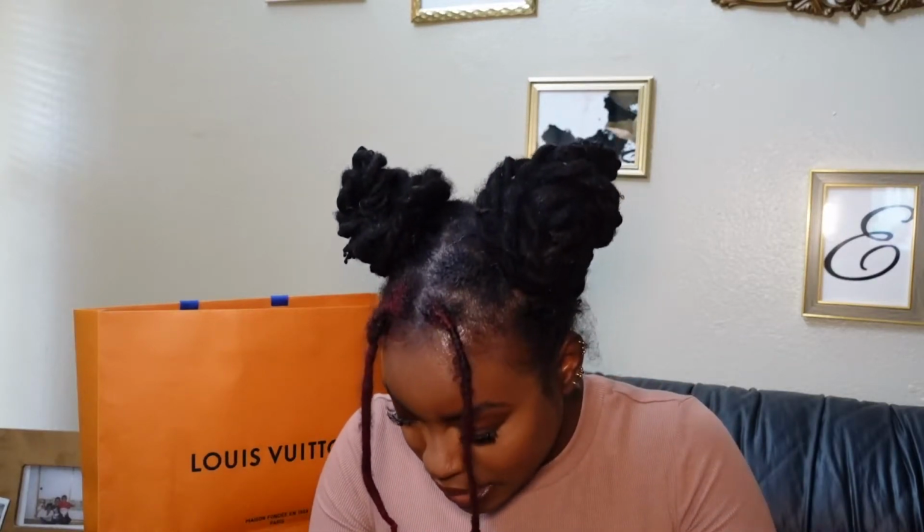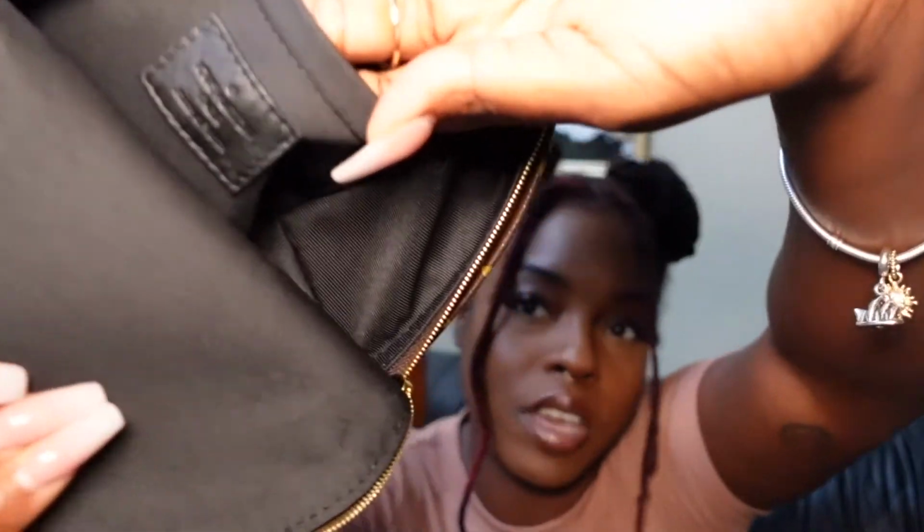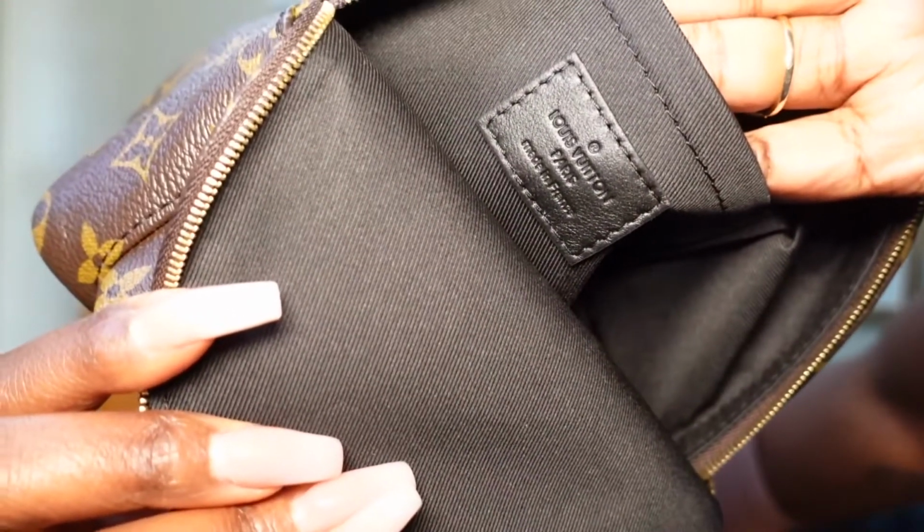On the inside it says Louis Vuitton Paris, made in France. We love that. We love when it's made in France, honey. And there, let me see if I can show you guys. Louis Vuitton, made in France. I didn't even check to see where it was made when I purchased it.